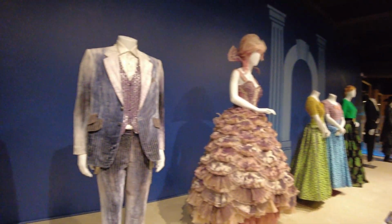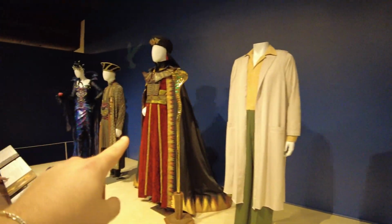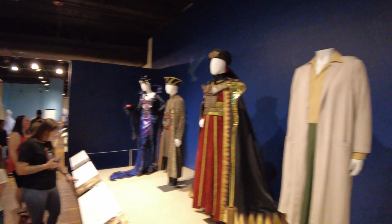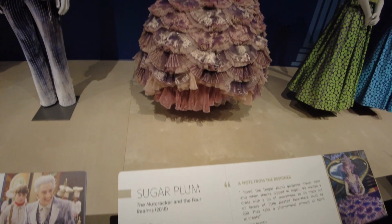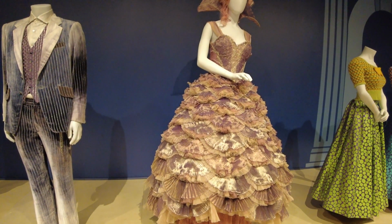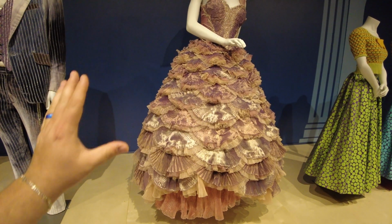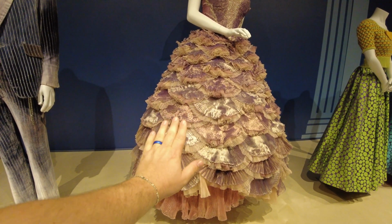It's very cool that they have all of the villains right next to all of the heroes. That's so neat. The Nutcracker getting some more love. Keira Knightley's dress. That's unreal. Look at how poofy it is. I feel like I could just push forever.